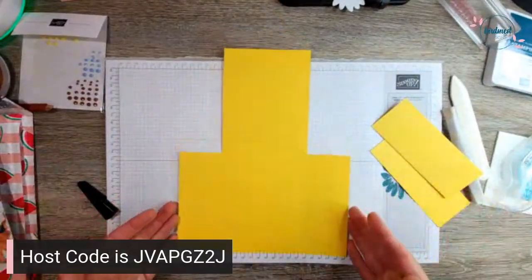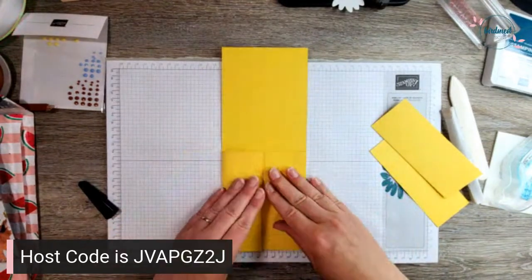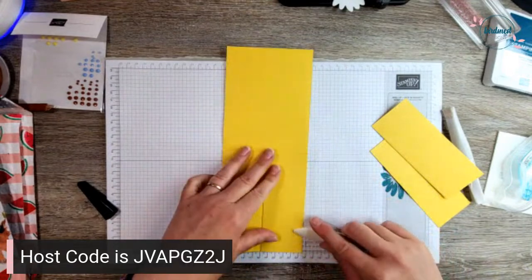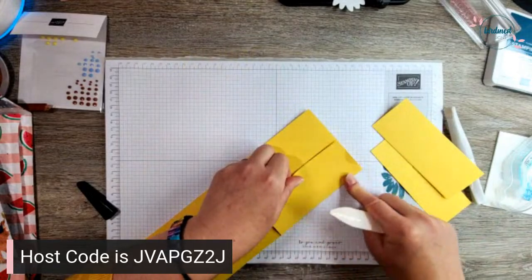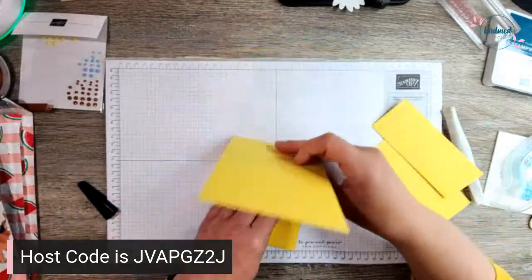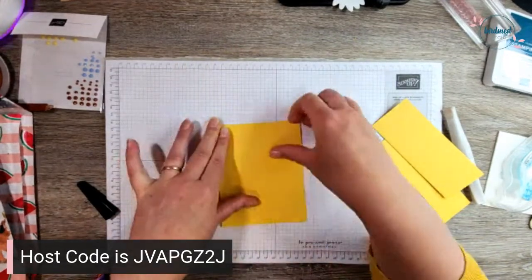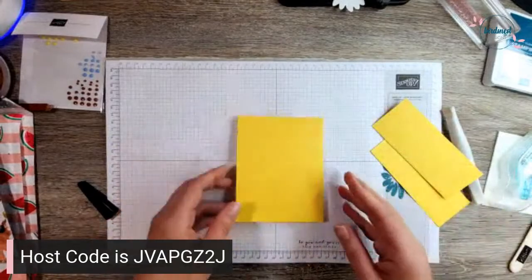Okay, so here is our card base. Now what we want to do is we're going to fold this one in. And we're going to fold this one in. Now see, we've got these cute little doors here. I'm going to call them doors anyway. I'm going to fold that up with my bone folder. And then I'm going to fold this one up with my bone folder. Ooh, I creased the paper. That's okay. All right, and then we're going to flip this down. Now, if I had not cut those little ridges off, this would not close nicely, and there would be a really bulky spot up here. So that's why I did that. So we'll burnish that.